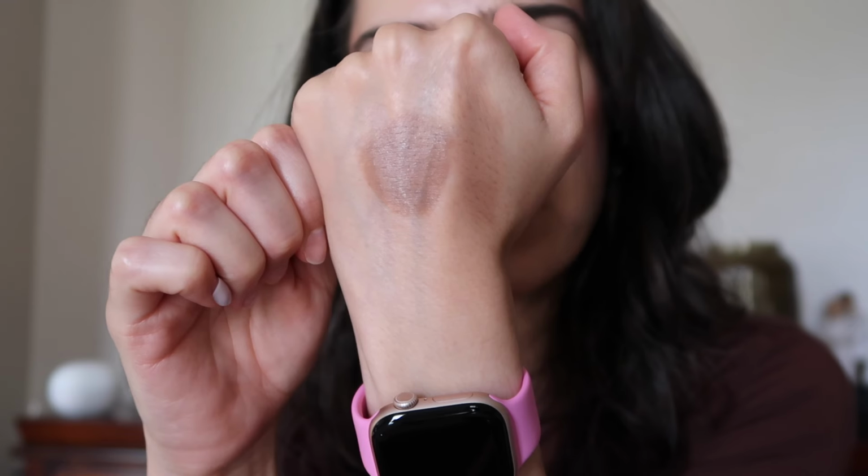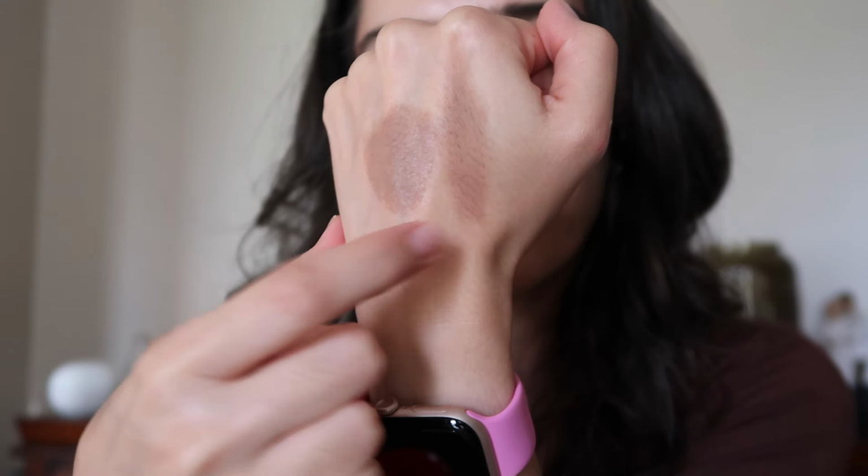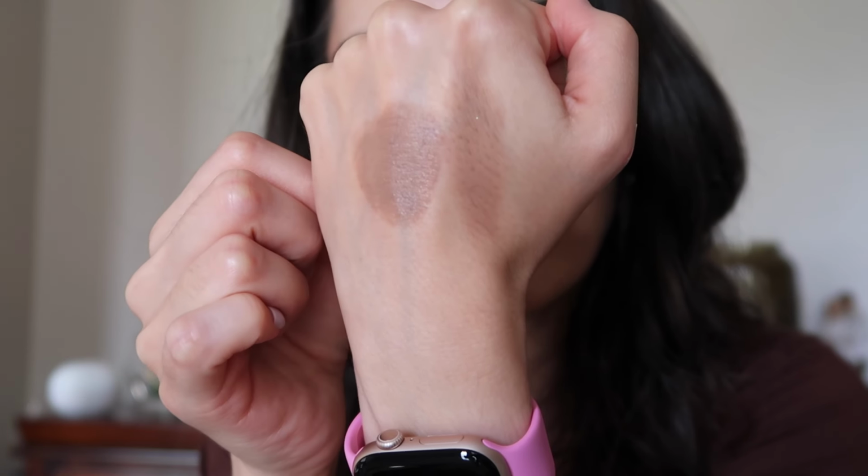I want to show you now the powder version of Biscuit compared to the cream version of Biscuit. So this is what Biscuit looks like in its original cream form and then the new powder form side by side.